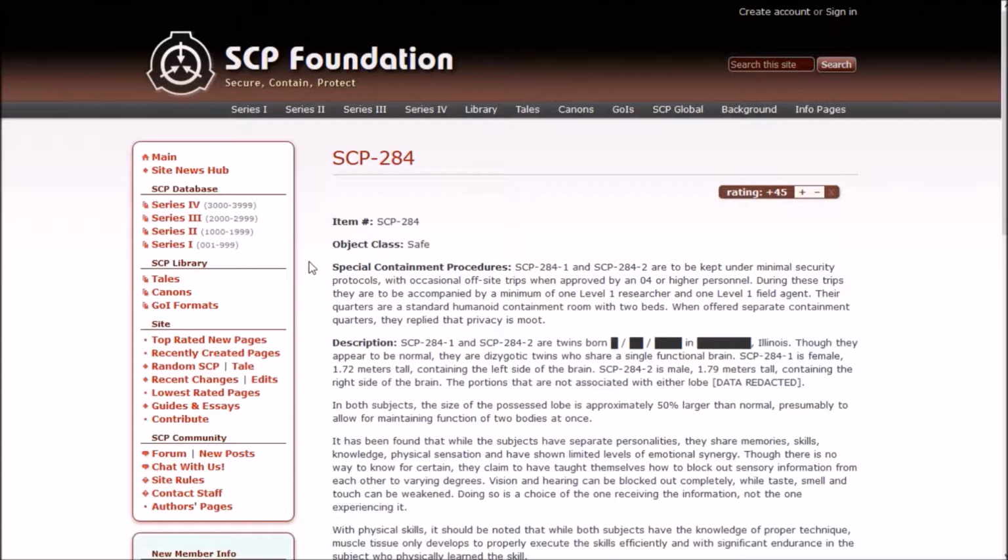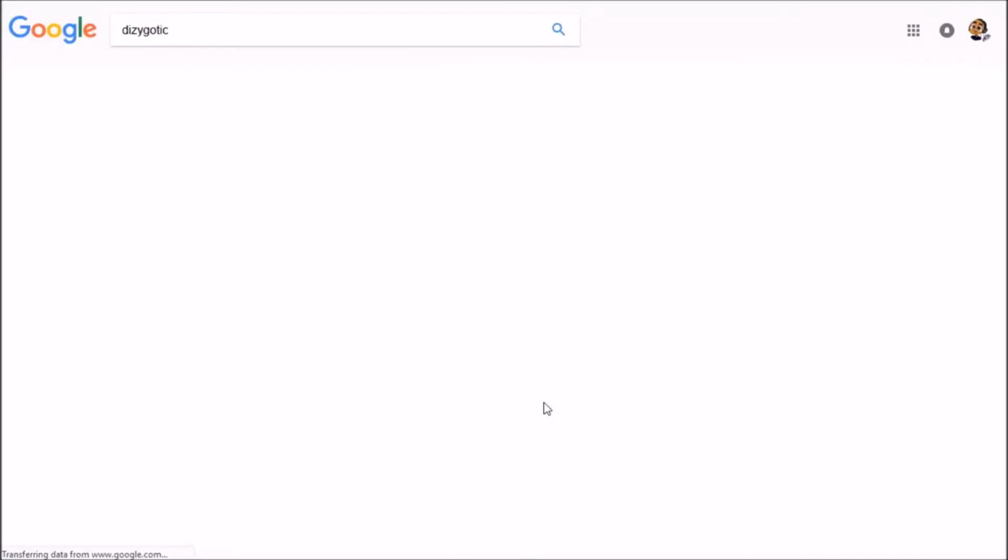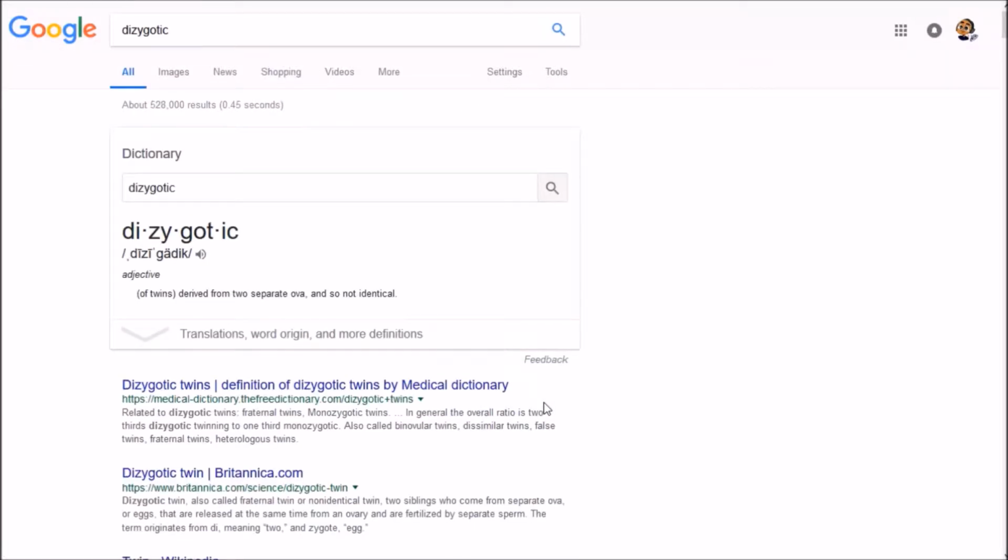Description: 1 and 2 are twins born blank blank blank in blank, Illinois. Though they appear to be normal, they are dizygotic twins who share a single functional brain. Dizygotic means a pair of twins derived from 2 separate ova, and so not identical.